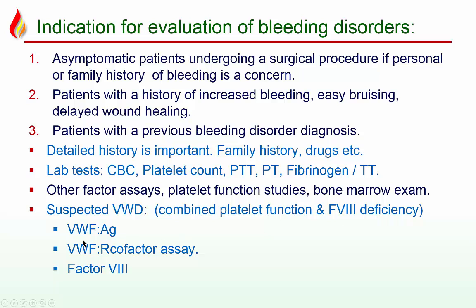So investigations: von Willebrand factor antigen, ristocetin cofactor assay, and that is a platelet function study, and then factor 8 levels. So these are the specific tests for von Willebrand disease. Von Willebrand disease is the second most common after hemophilia among congenital bleeding disorders.